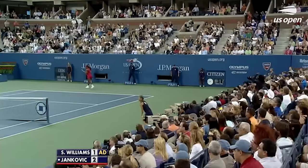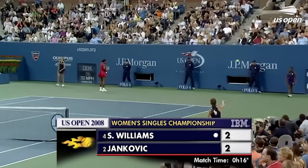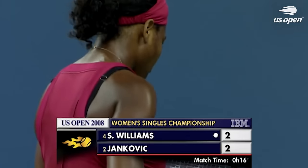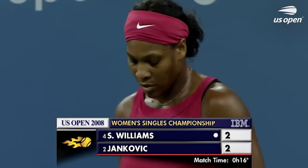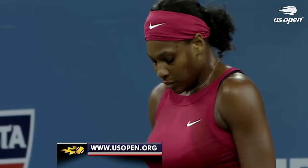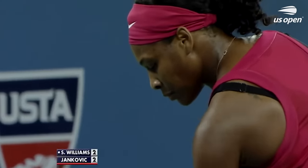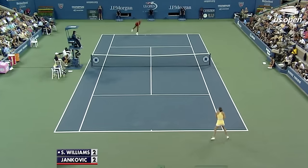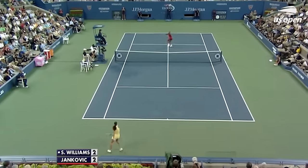It's long from Jankovic. And the break right back by Serena Williams. It was a huge game for Serena. Down love 40. Two all, first set. Big serve, 115. And in she comes again.